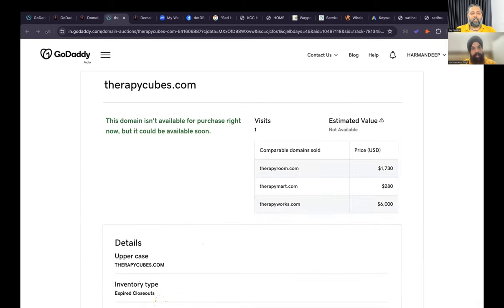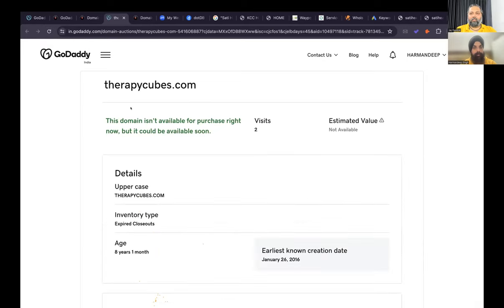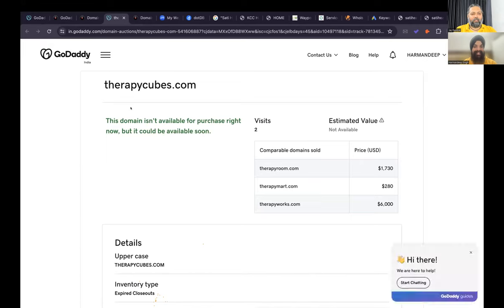Sir, therapycubes.com gone. Hanji? Therapycubes.com gone. Are yaar, what domain you are? Oh my goodness. Okay, suggest some other domains. Like, I want to book 1 or 2 domain names. From where do you mostly buy domains, Harman sir?